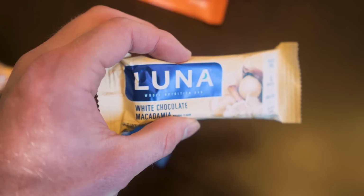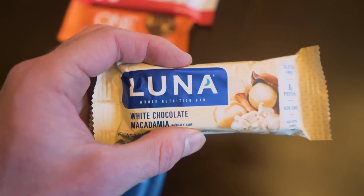Next up, we got the Luna bar. A lot of you women out there love these bars, and some of my more feminine men. I ain't judging you, bud. You like what you like.